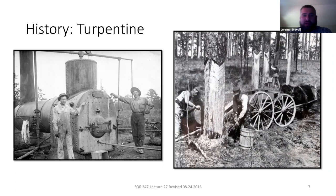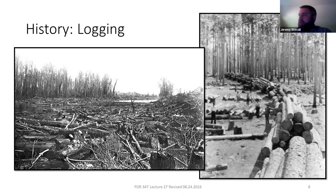And so they did a lot of turpentining. They didn't turpentine every stand, but there was a fair bit of turpentining. Before they even got to logging longleaf, there were other things they would do with longleaf pine. If you look at the University of North Carolina and the state of North Carolina, their mascot is the Tar Heels. It's the Tar Heel State.